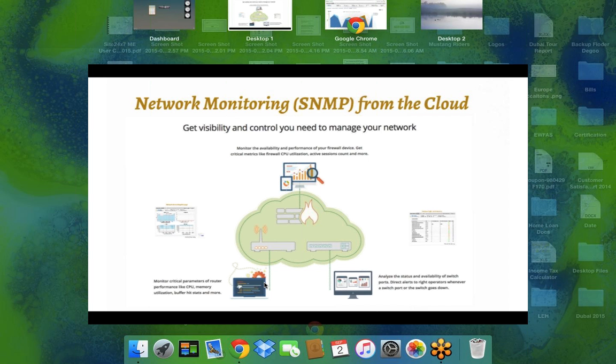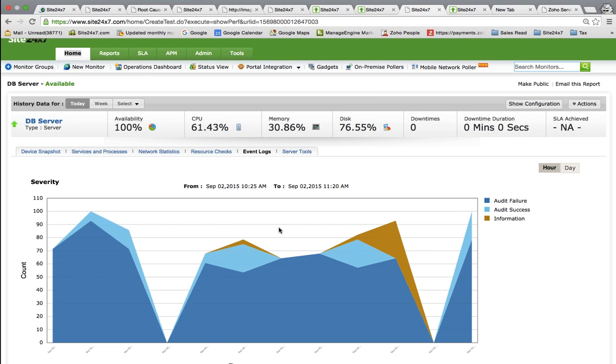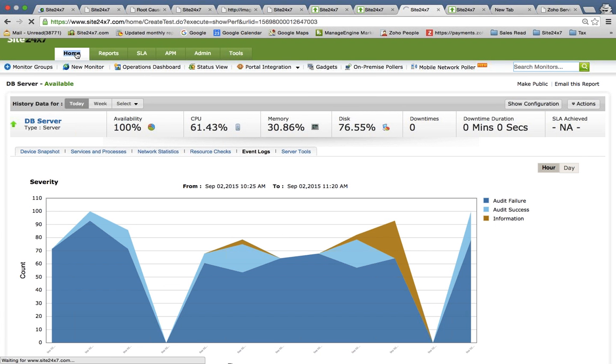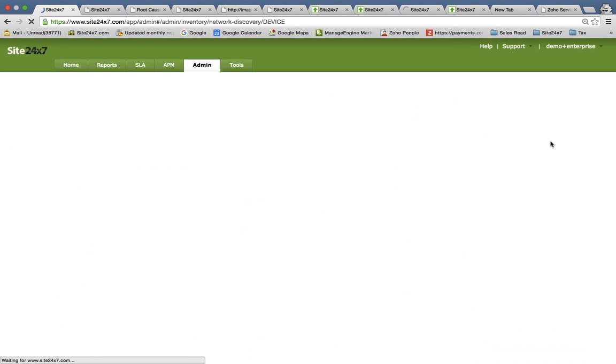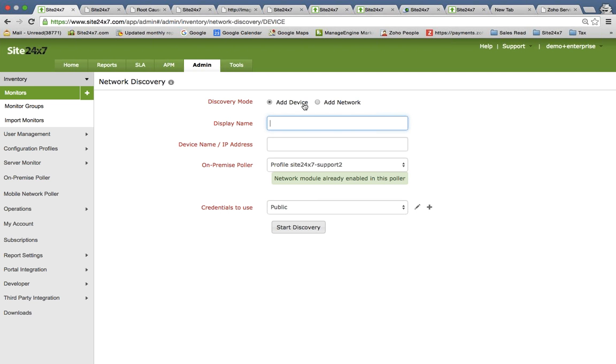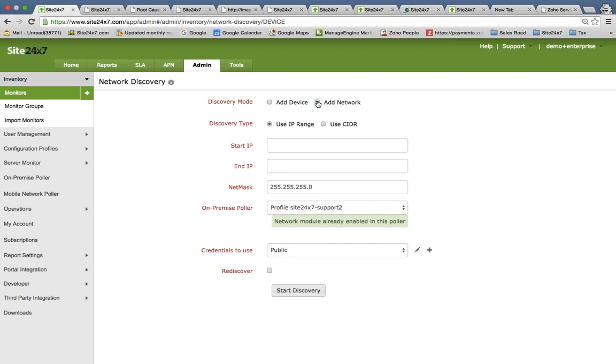If you look at the product here, when you're about to add network devices, we have an option for you to add an individual device, or you can scan your entire network, either through a particular IP range or through CIDR. We automatically do a complete scan on your network and pull up all the network devices which respond to SNMP, and we automatically classify them as routers, switches, and firewalls.